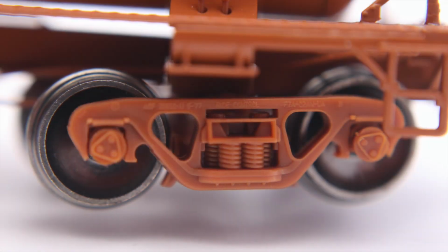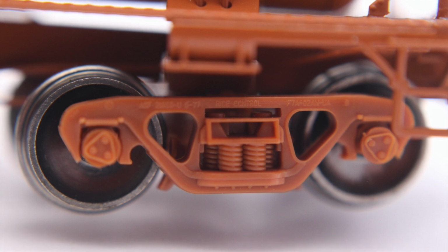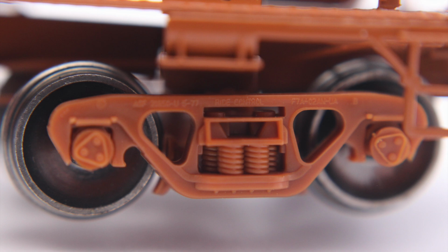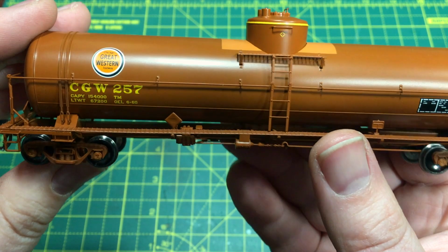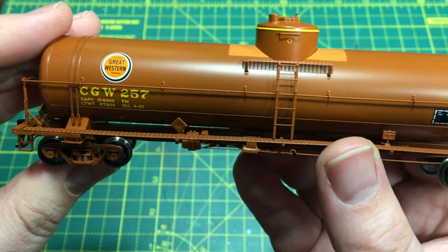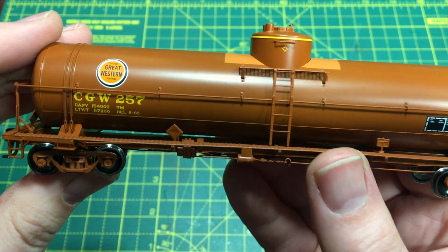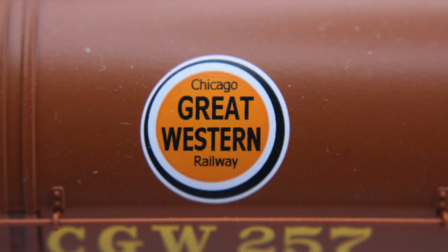They actually look perhaps a little bit too clean, moulded out of the box, and this is something that I think a light dusting of brake dust would really bring out some of these models. So certainly out of the box they all come clean, but weathering is something that really does make these come alive. You can see there we've got the Chicago Great Western Railway, the branding on the side.